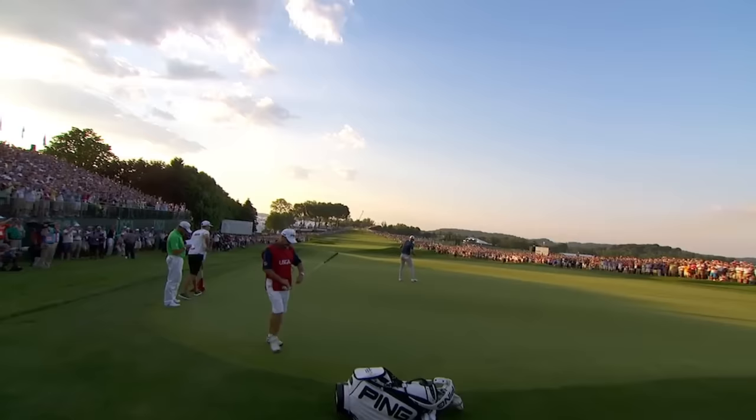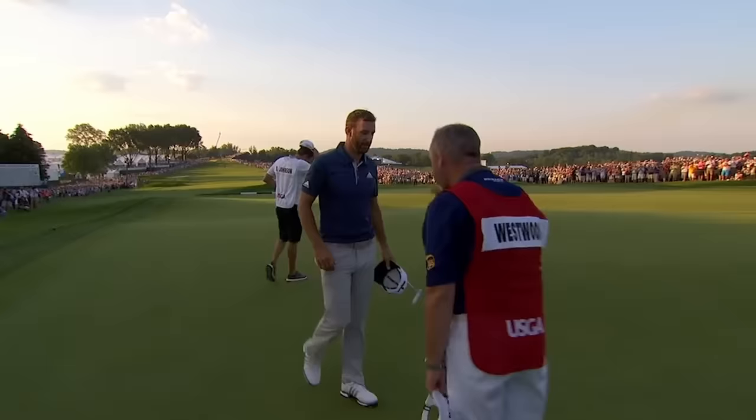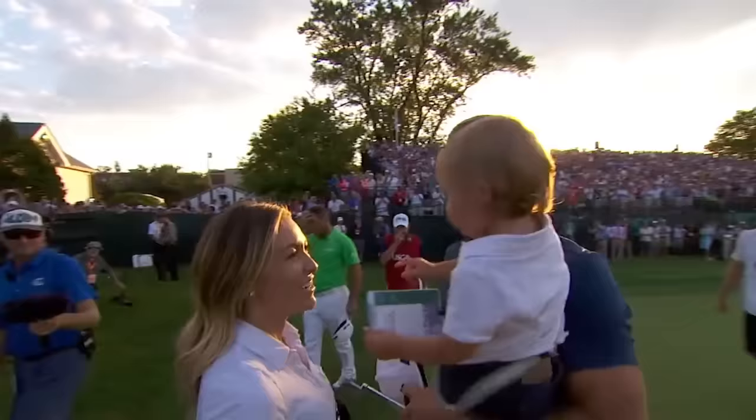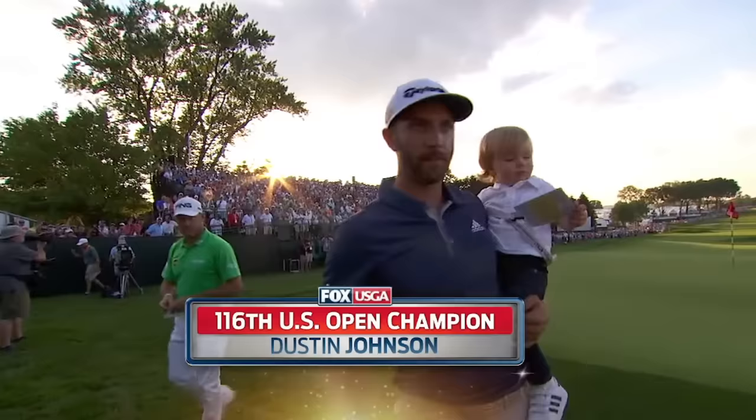And here's the moment. A birdie at the last, the 72nd hole. A hug from his brother. A bow from Lee Westwood's caddy. And Tatum, happy Father's Day, Dad. A moment with Paulina. And a major championship for Dustin Johnson. He wins here at Oakmont Country Club. He is the 116th U.S. Open champion. Back after this.